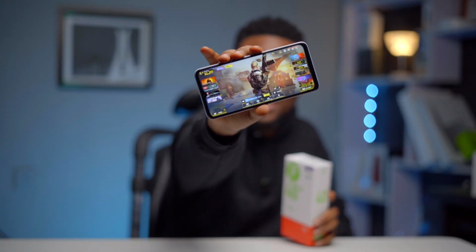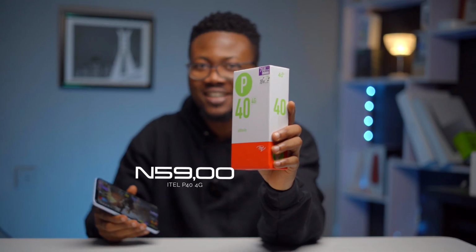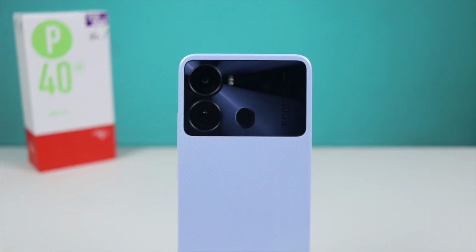Can you game comfortably on a 59,900 naira device? That is the question we should answer at the end of this video. This is the Itel P40 4G.